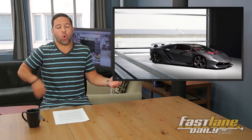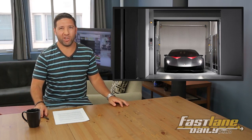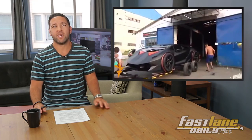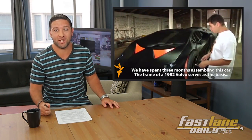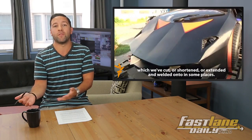So we're all familiar with the Lamborghini Sesto Elemento. The beautiful work of engineering art from Kyrgyzstan. Right? That can't be right. Kind of is right, though, because in actuality, there sort of is a Sesto Elemento made in that former Soviet nation. But it's really just a scrap of metal replica based off a 1982 Volvo chassis.